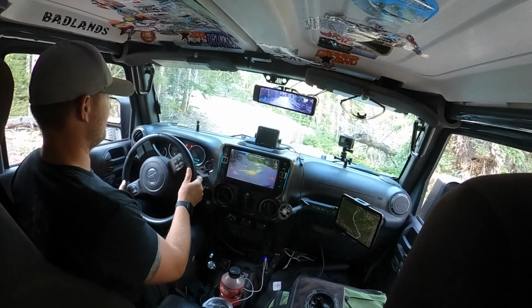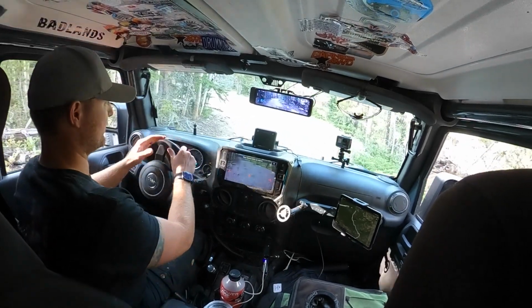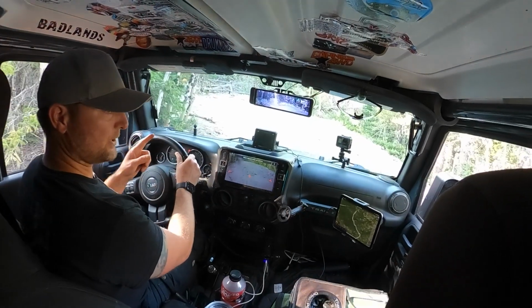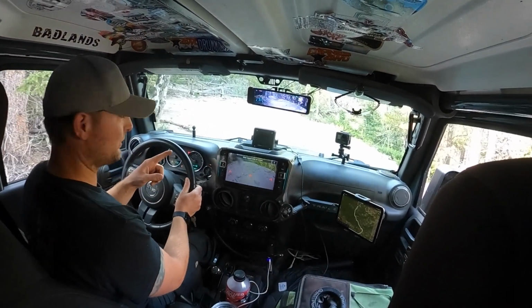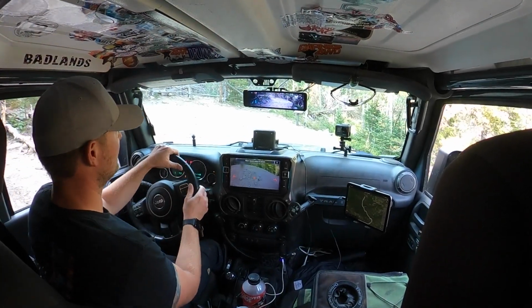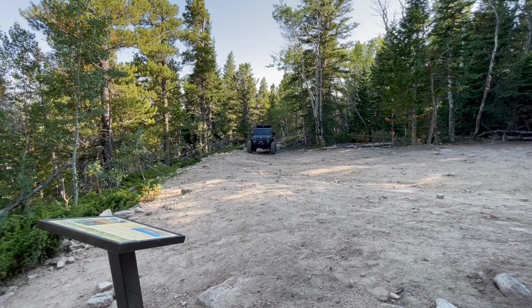Guys, so we are getting to the very end of the trail here, or where the off-road trail is anyway. And then to get to the plane wreckage, you actually have to go on foot for a little ways. So we'll go ahead and park here, and then we'll try to find this T-33.